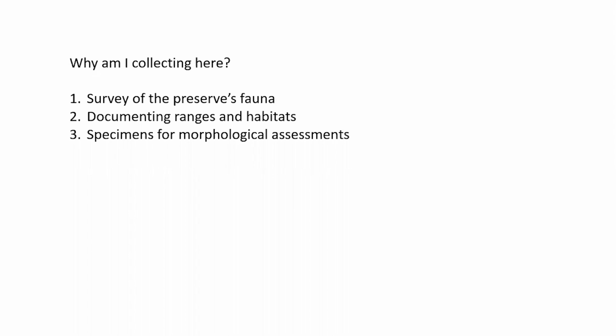And so some of the species I'm collecting here are going to be incorporated into morphological assessments of these taxa. People have said for a long time that maybe these 2 different species are actually the same one, but no one actually bothers to see if any morphology is different, or anything else in terms of what characterizes these species, other than just people talking a bit.